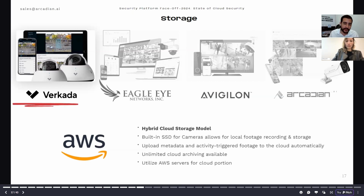So if you want footage to be kept, or if you have an automatic trigger for a specific event to be kept, they provide unlimited cloud archiving, which adds to their hybrid cloud storage model and makes sure you never lose your footage. They utilize Amazon AWS servers, like I mentioned, for their cloud side, just like Arcadian, which I'll touch on a little bit later.